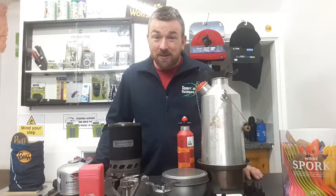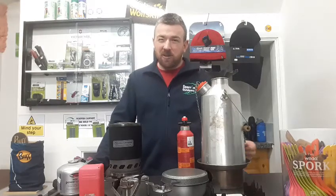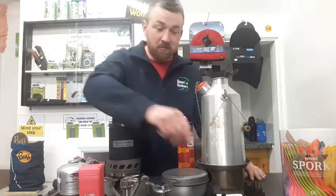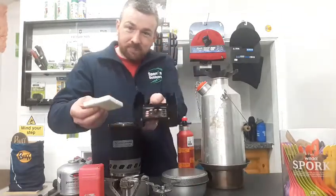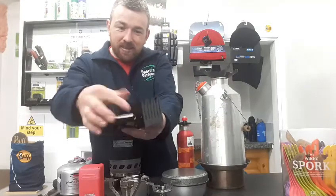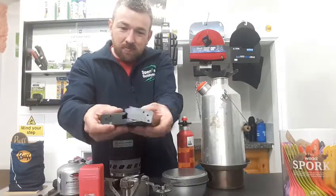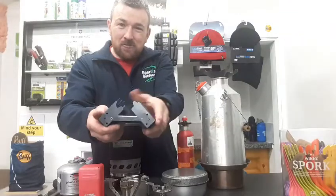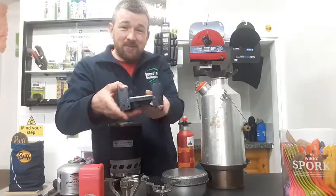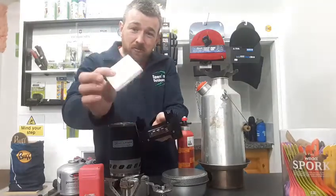And so we'll just go through the gear here that I've got, and we'll go through the wee novelty ones first. And I'm pretty sure everybody's had one of these at some stage. It's a wee solid fuel cooker, just a wee thing, really small, lightweight, very compact. Great wee stoves. Everybody's had these. They're really cheap, under $5, and you get the wee solid fuel burners.